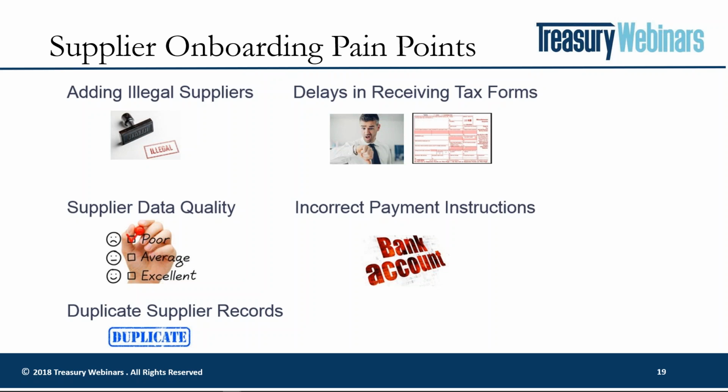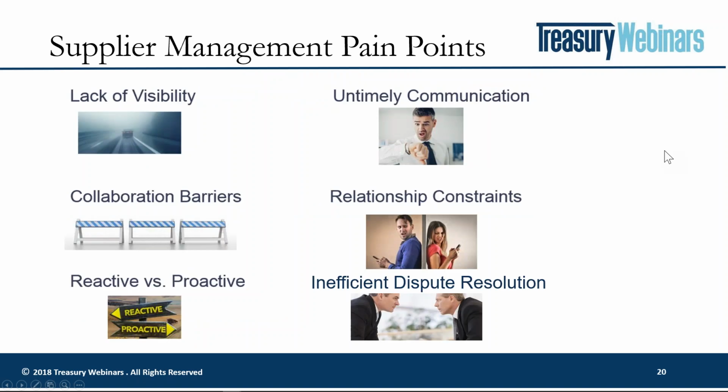Is it automated, not automated? How much time is being spent on adding a supplier? So that really sets the foundation of a good relationship. I think that's important to point out.